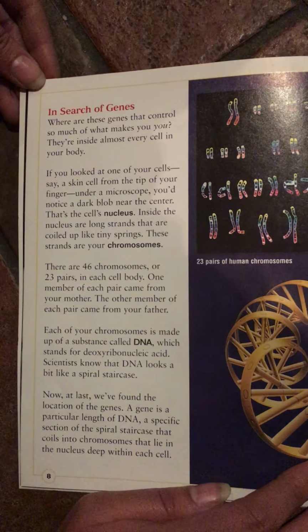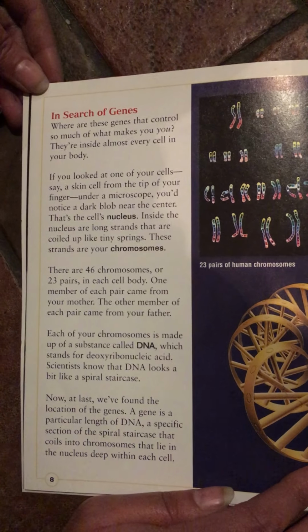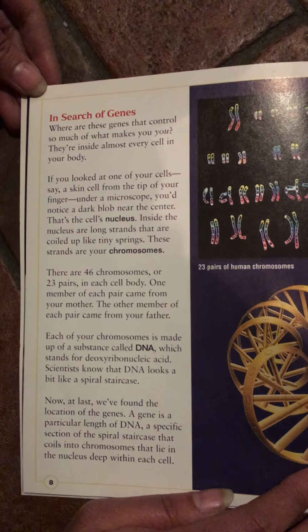Now, at last, we've found the location of the genes. A gene is a particular length of DNA, a specific section of the spiral staircase that coils into the chromosomes that lie in the nucleus deep within each cell.